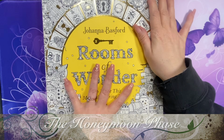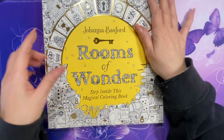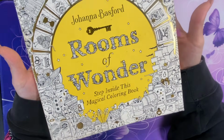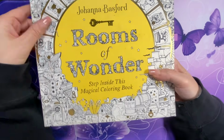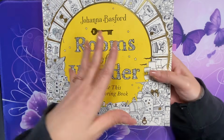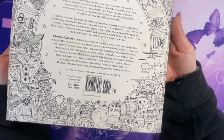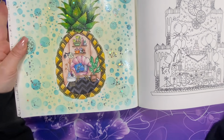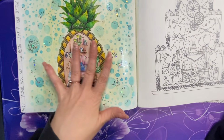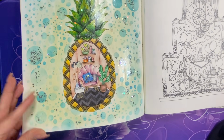The next prompt is the honeymoon phase. And I definitely went through a honeymoon phase with Brooms of Wonder by Johanna Basford. These are also, if you're new to coloring, fairly inexpensive. They are put together pretty well, and the art is very whimsical and cutesy, and that's what a lot of people start out with. And a lot of people love her.